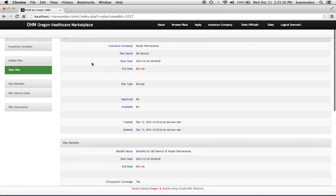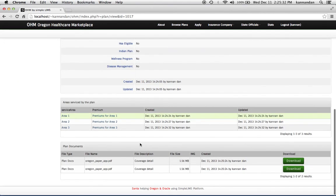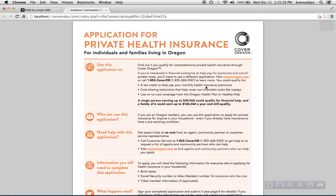So now they come in here, this is what they're going to be seeing. And at the bottom, there is a paper application. So any document, any number of documents can be put in there, and it will just show up.